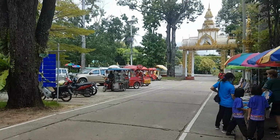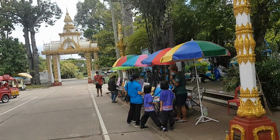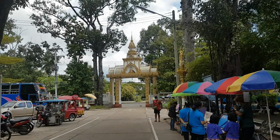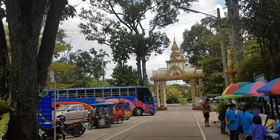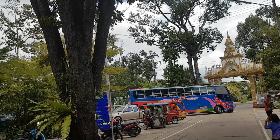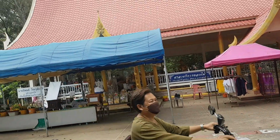So like I was saying, load of lottery selling people there. The main walk-in entrance over there. Lots of buses here bringing the kids to see the temple. Sawadee cab.